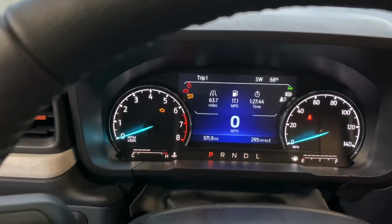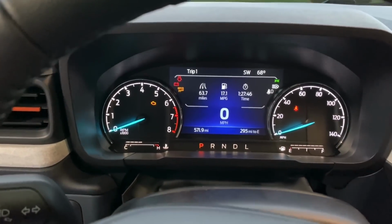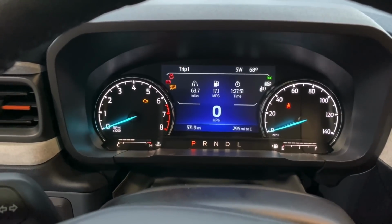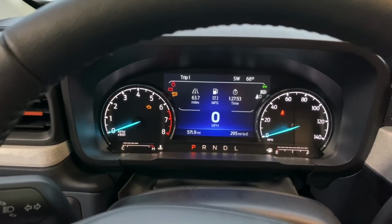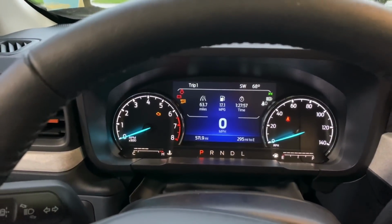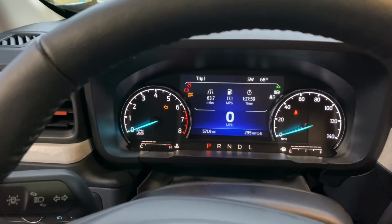So we ended up doing a total of about 63 miles, and the computer is telling us that we are getting 17.1 miles a gallon. Now I have to say, I didn't really hammer the gas at all. I just drove it as you would when you're towing a trailer, pretty carefully, just off the gas, cruising along at 72 for the most part. And we'll go see what we put into it.